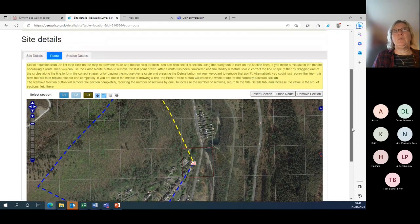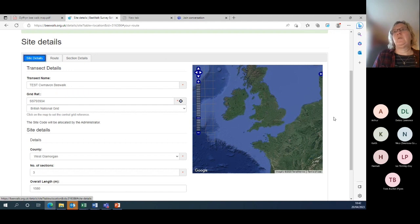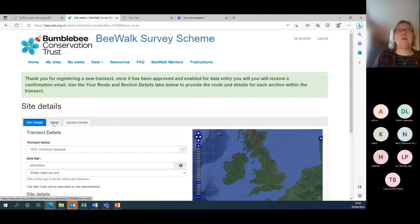And then what you need to do when you've done that, what I'm going to do first, actually, I'm going to go back to site details. And you'll see that the overall length of the transect has now been inserted because it's worked it out from the map. And that's perfect because it's 1,580 metres, which is 1.5k, absolutely perfect. So that's good. So we've done the route. So now we're going to go to section details.